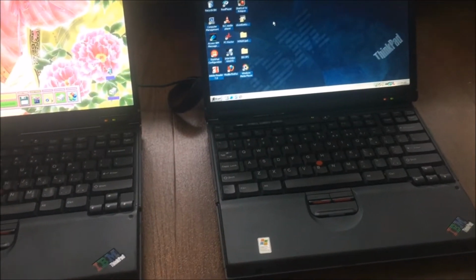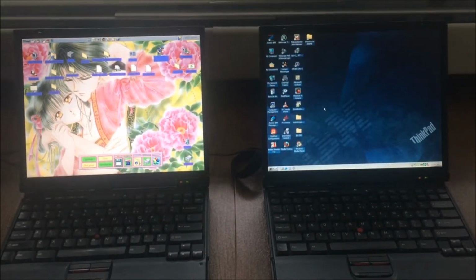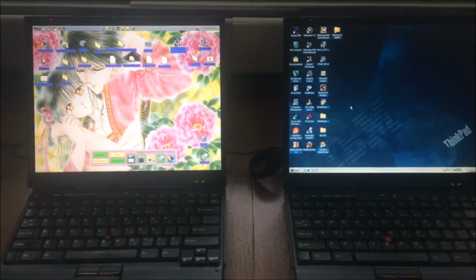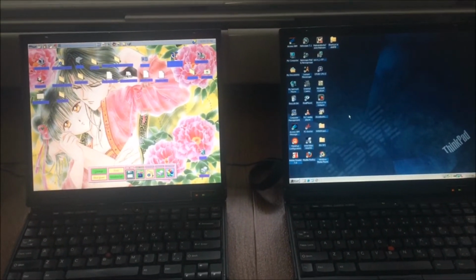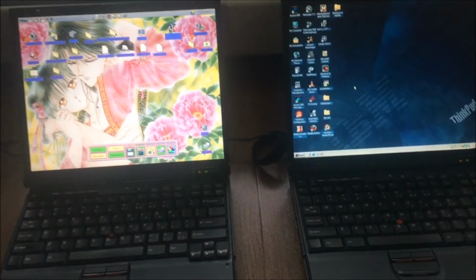Now we're in the 21st century. Let me introduce you to the ThinkPad T23. I actually have two of them. Alright, so the specs are Pentium 3 processor, 1.1 gigahertz, 256 megs of RAM, and I'm pretty sure both of these have like 10 gig hard drives.